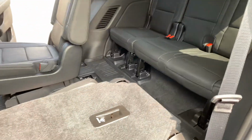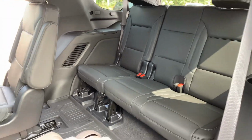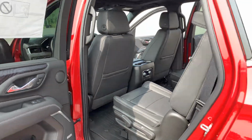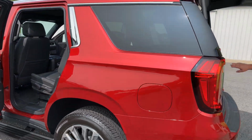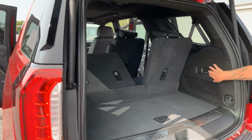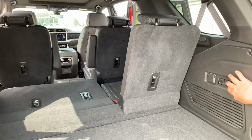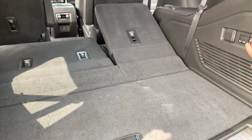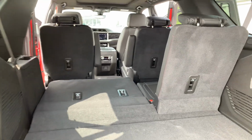You've got more leg room in the back in the third row seating. I'm gonna step back here. You have the rear seats that let down electronically. Great convenience. Touch the button again, they'll come right back up.